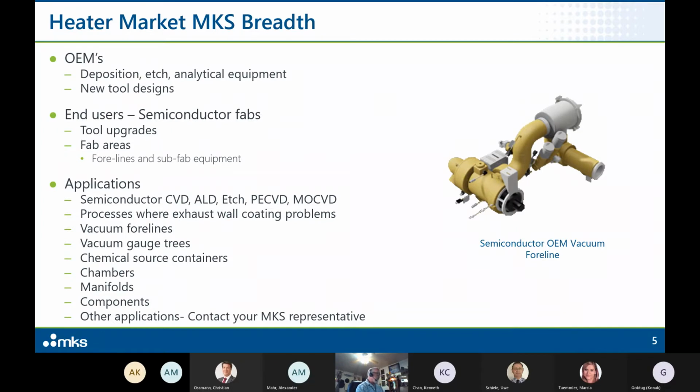Other applications are CVD, ALD, PECVD tools. We do a lot of heated products for these, but we also do effluent management where we have some traps that we can use in these systems. The system on the right here is actually a TIOS system where we have our heaters, our MKS isolation valve, MKS throttle valve, and this is a TIOS effluent trap.